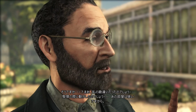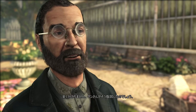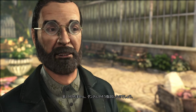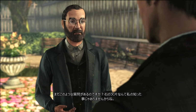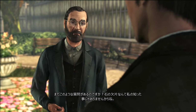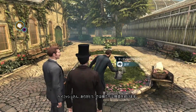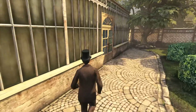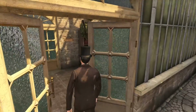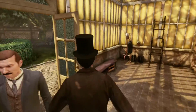This room is so small. Do you know who moved it? I have no idea. Surely Mr. Dunn requested it. Do you have any more questions like this? Because fragments of rock are not my responsibility. Evidently. Thank you, Mr. Hamish. We shall continue our investigation. Excuse me, but I have to tidy up this room.